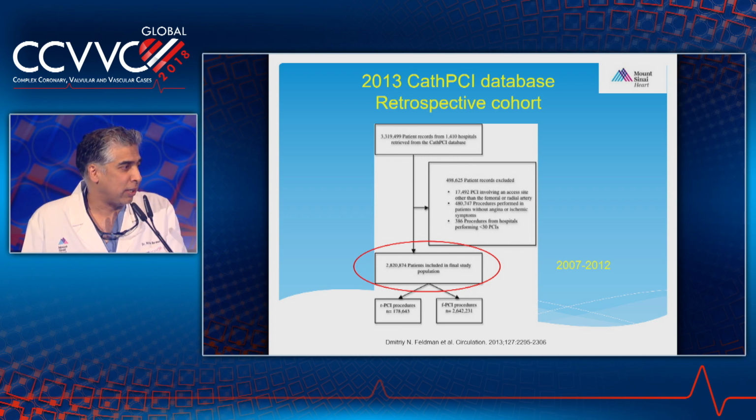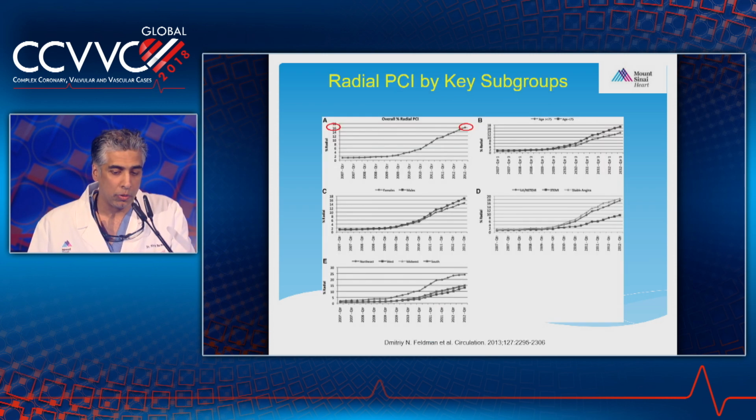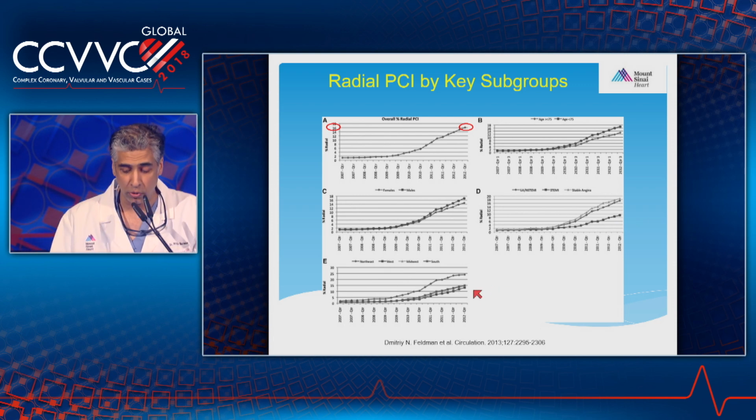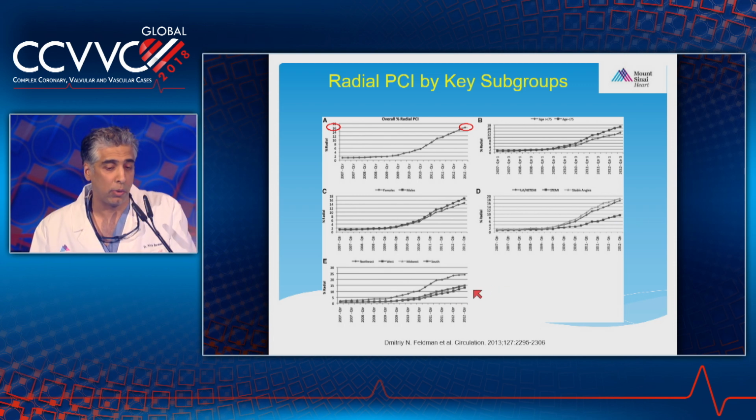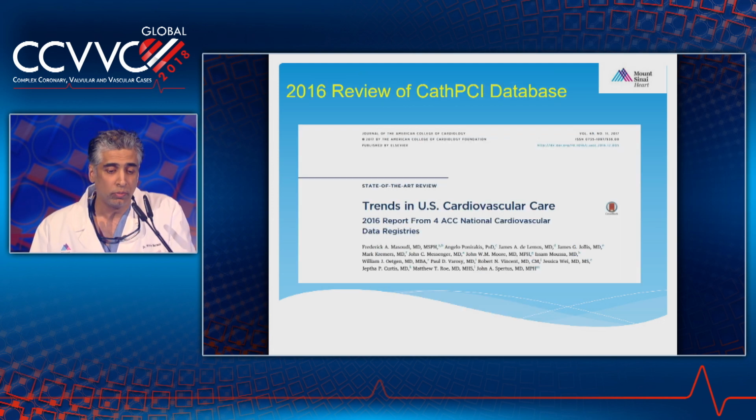This is, again, NCDR data from 2013, 3 million patients in America that are all reported here, as you all know. This is in 2012. The rate was 16%. I put this slide in here to show that certain groups were underrepresented: women, those older than 75, patients with STEMI, and those that were not getting procedures in the Northeast were even less likely to get a radial procedure. Again, a little bit dated. This just shows in that study that the procedural success was equal. It's just that the rates of use were less.